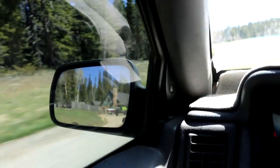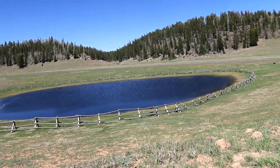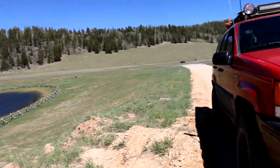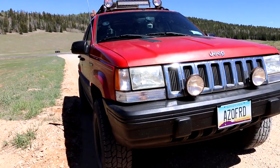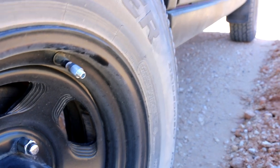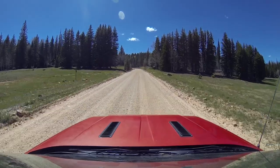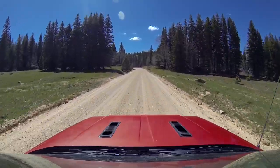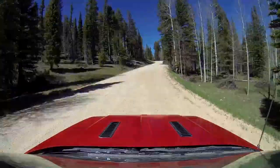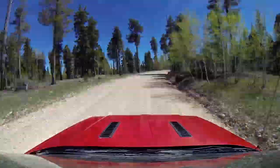We headed back south briefly and turned west onto forest roads. We would follow these for about 20 miles until we reached the overlook. We aired down, but luckily for us, things remained relatively smooth and quick moving.